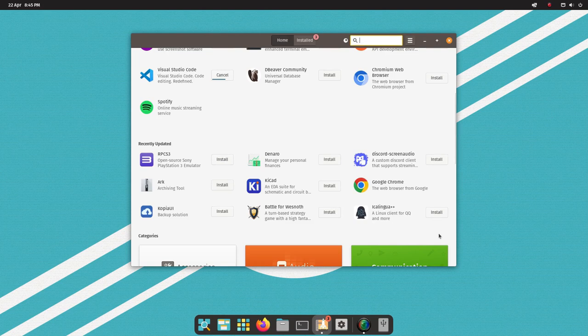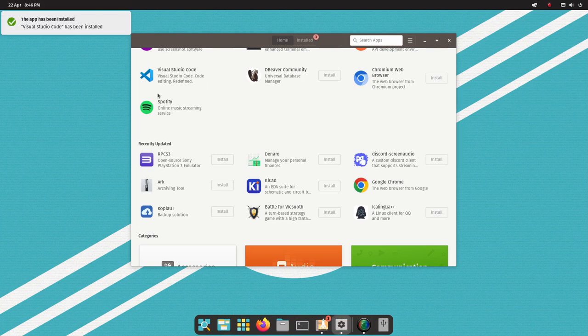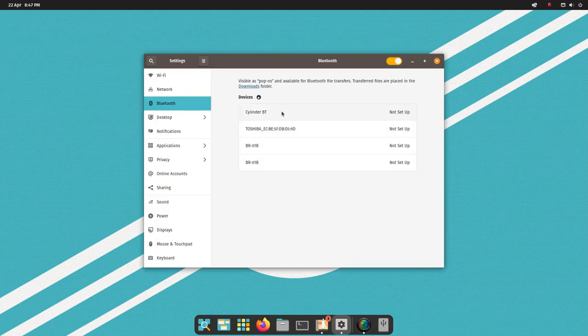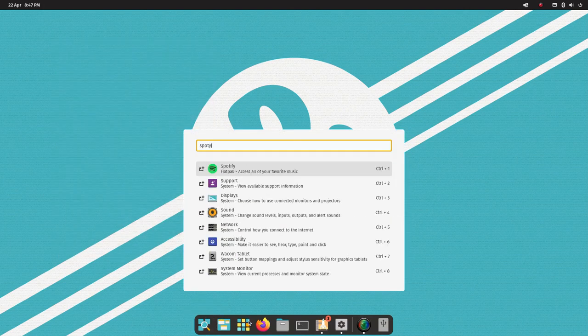Before we start Spotify, what I want to do is turn on a Bluetooth speaker. So got Bluetooth speaker on, and what we're going to do is try and connect the Bluetooth. Click there, Bluetooth settings. As you can see in the background, Visual Studio Code has now been installed. So I know from a previous video that I did that Cylinder BT is the one that we're needing. So I'm going to connect to that. It says connected. It's done that straight away. So now if I go to Spotify, and I can use the launcher here for that.